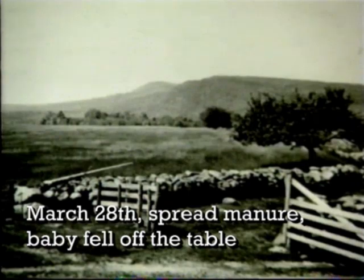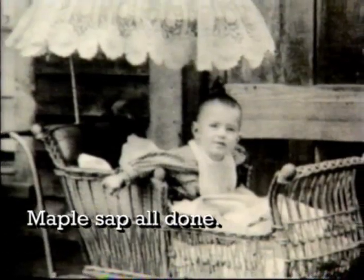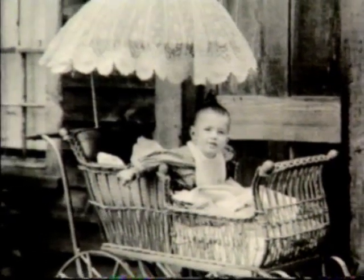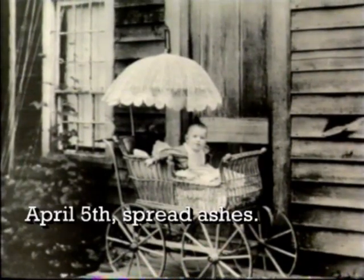March 28th, spread manure. Baby fell off the table. Maple sap all done. March 30th, got a load of sawdust to cover ice. April 5th, spread ashes.